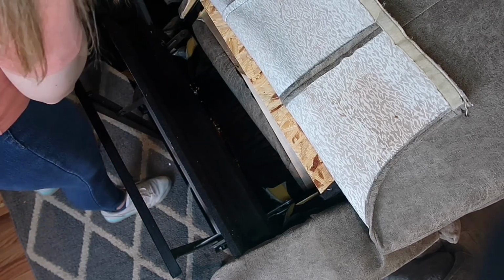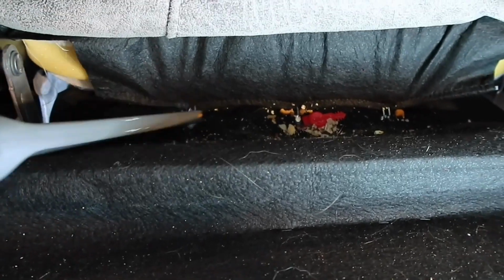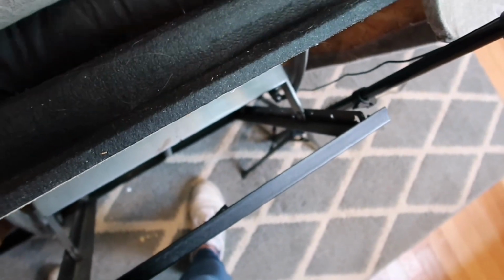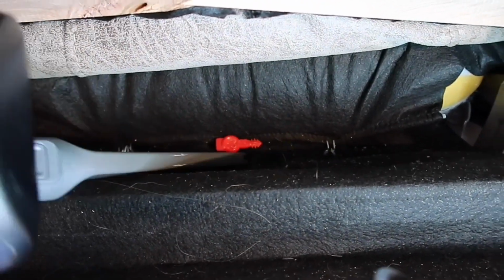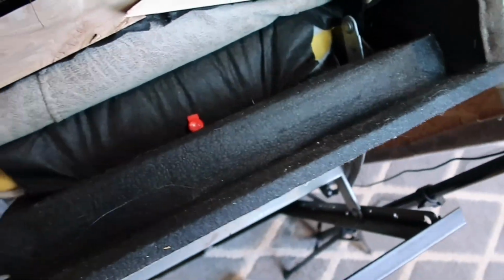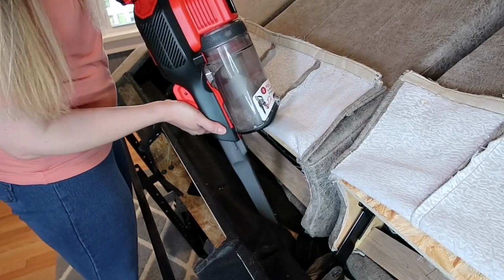I feel like this is the easiest way for me to clean this area of the couch because it's usually right up against the wall, and so it's hard for me to climb up behind it and do all of that. And so yeah, this isn't perfect because when you do flip it over, some of those crumbs do end up back in the front part of the couch, so you do have to vacuum that part out too. But I feel like this is just the easiest way to really get in there and get it all good.